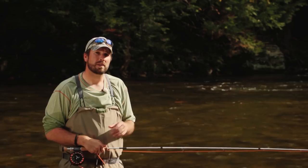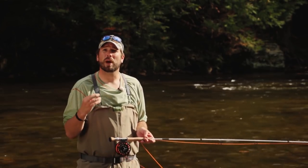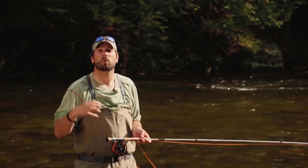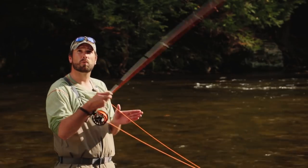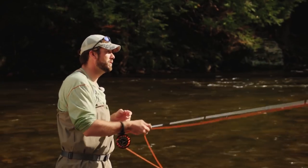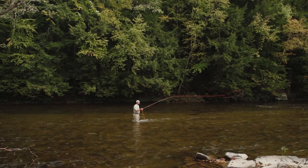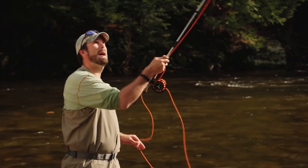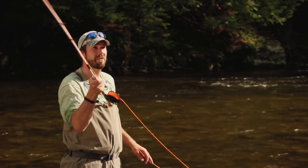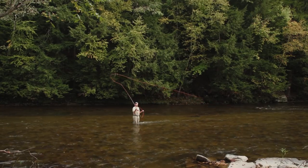And probably the third reason why we get tailing loops, and this is probably the most common, is we're trying to apply that flick or that pop right in the beginning. Remember, when we cast, we want to make this smooth acceleration to a stop, smooth acceleration to a stop. If we flick in the beginning, that's going to cause that tailing loop. Think pop to a stop, don't pop in the beginning, and then bring the rod down. Get that smooth acceleration to a stop, and that's going to give you a nice loop rolling out to those fish.